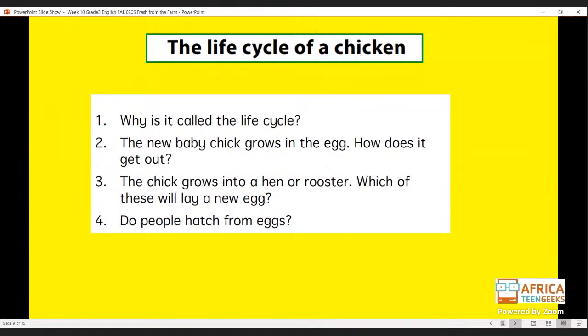So the life cycle of a chicken. I'm going to read a little text about this. These are the questions we're going to talk about. We're going to find out why it's called a life cycle. We're going to find out how the baby chick grows in the egg and gets out. We're also going to find out whether a hen or a rooster lays a new egg, although you probably know. And then we're going to ask a curious question: do people hatch from eggs?